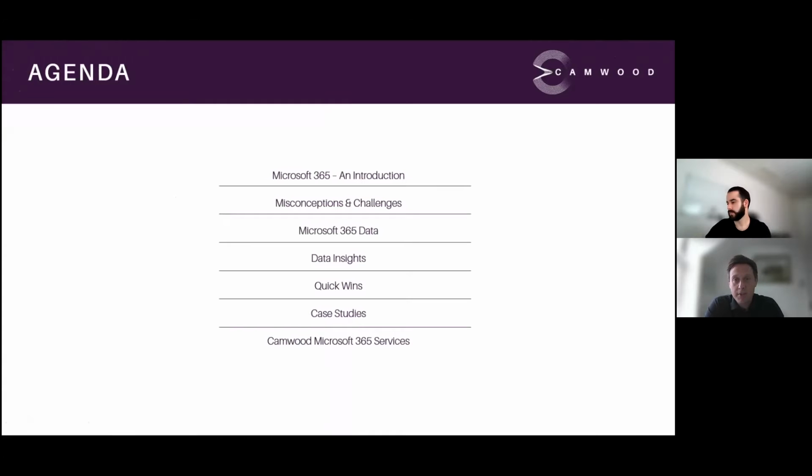As you can see here from the agenda, we'll start off with a quick introduction into Microsoft 365 before touching on some misconceptions and some challenges. And then Dan will talk about Microsoft 365 data and data insights, talking through the usage of data and the types of data that Microsoft 365 can hold within your organization and about your organization, but importantly about data insights and how you can use the data insights built in to the suite of services to gain real business value. We'll then touch on a couple of quick wins for you straight out of the box to get you going with Microsoft 365 before talking through a couple of Microsoft customer case studies.